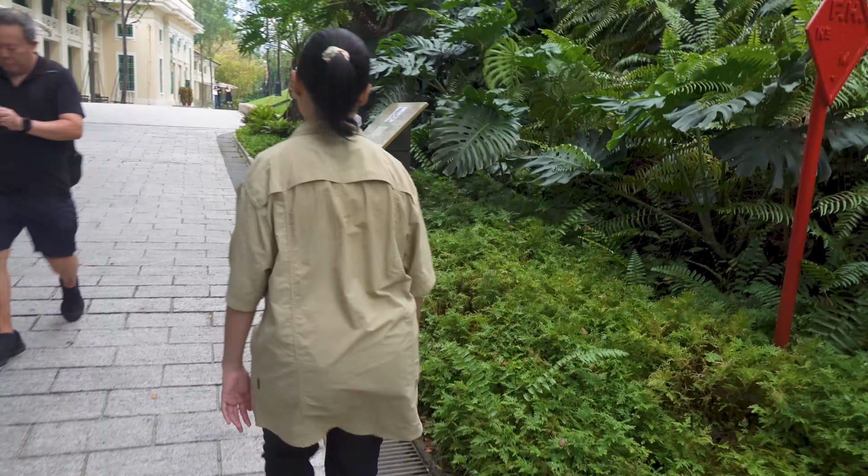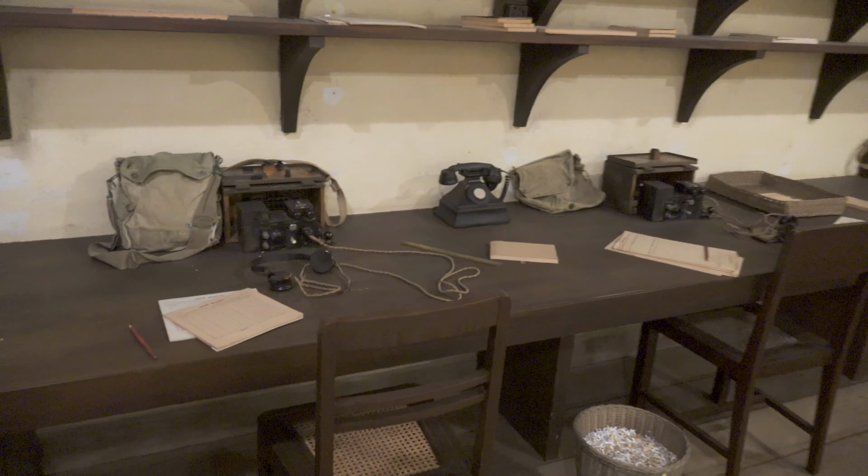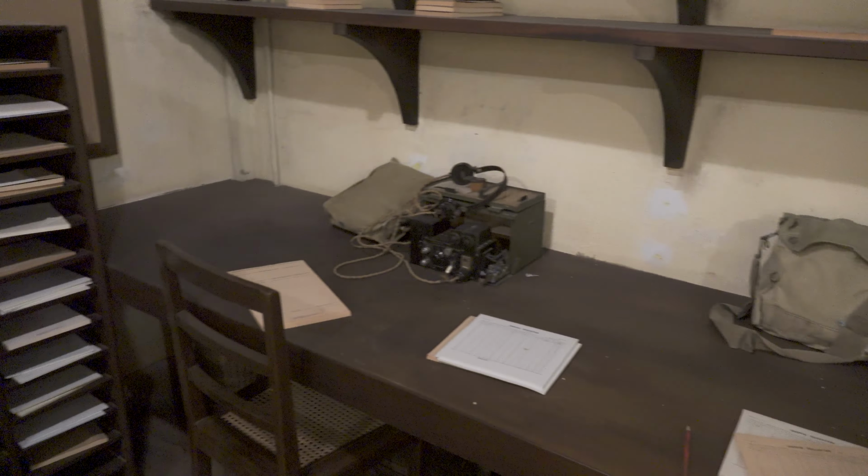Alright, we're now moving into the signal control room, and I guess this must have been something to do with Morse code, because there's a recording of Morse going on in the background there. Give it some sort of a historical effect. Alright, there's a close-up of the Morse code set.